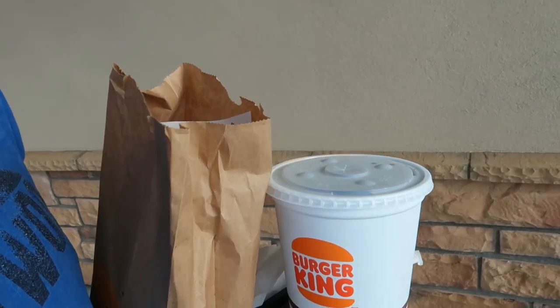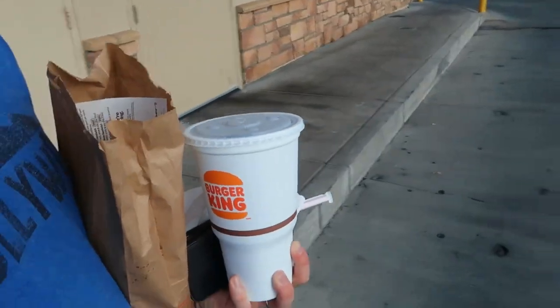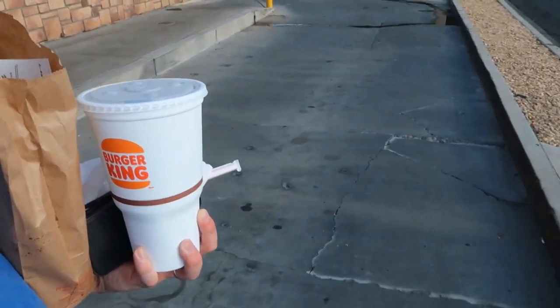It's too low. Burger King here in Burbank, California. We had to do it. We've got food from the Back to the Future Burger King.